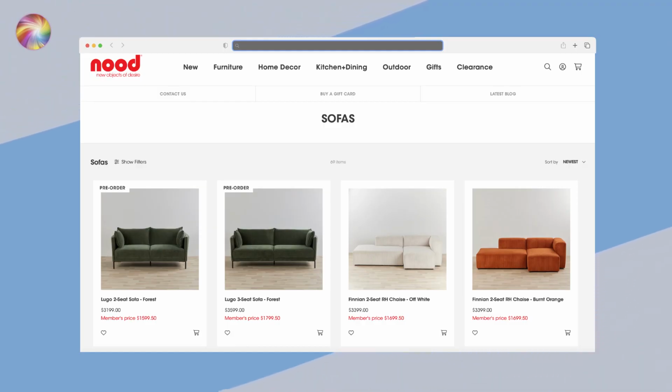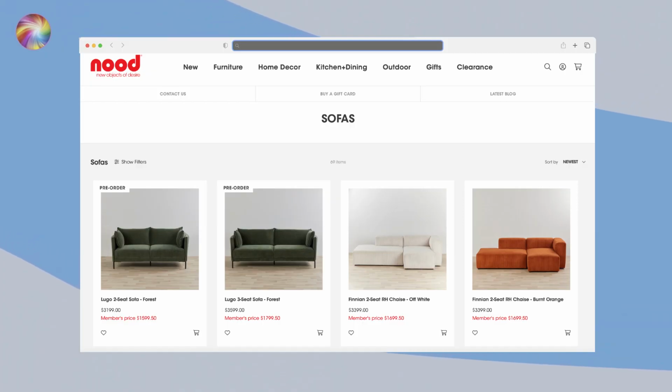Pros. Customization. The key strength of Nood sofas lies in their modular design. You can choose from various configurations, arm styles, fabrics, and colors to build a sofa that perfectly suits your space and style. Comfort. Nood sofas are known for their plush, comfortable cushions.